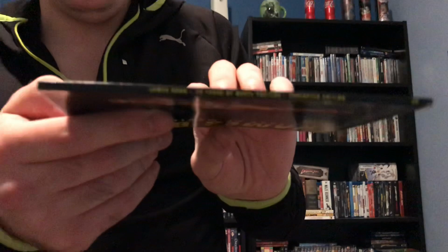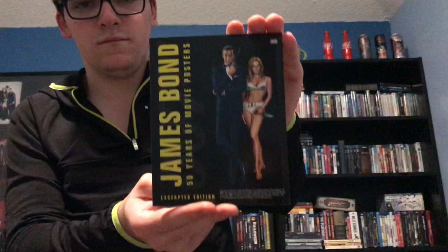So, why don't you show the booklet? Alright, so here's the booklet. There's the front, spine, you guys can see that. It's not focusing. And then back. All right.